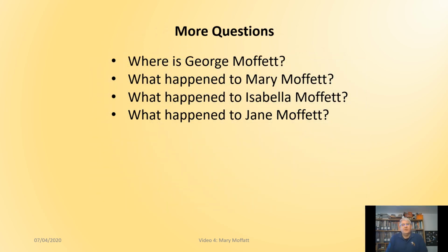What has happened to George Moffett? And what has happened to his three daughters, Mary, Isabella and Jane? There are several possibilities regarding George Moffett. Perhaps he's elsewhere in the country. Maybe he had divorced Margaret. We do know that she married a Kirk at some point. Or maybe he died. Similar questions apply to the three daughters, but rather than being divorced, maybe they had married. Well, maybe just Mary. We shall see.